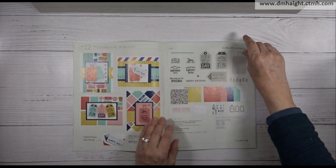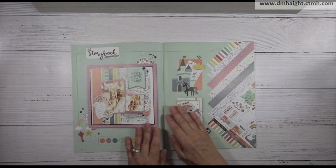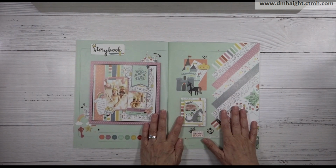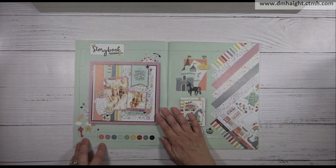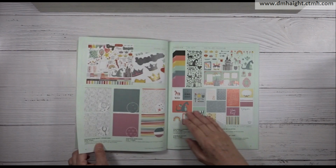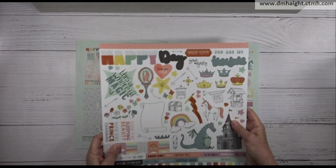Okay, next collection is called Storybook. It has lots of fun icons related to fairy tales and storybooks. The colors in this collection are melon, mulberry, mist, seabrook, sage, honey butter, paprika, pewter, and black. Okay, so let's get into it. I have the stickers and papers to share with you.